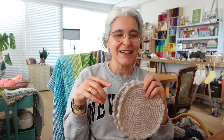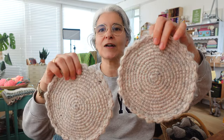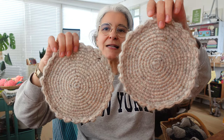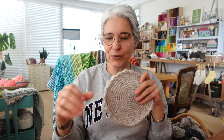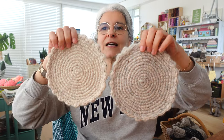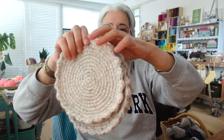We are, you know, Passover here. Pesach is just around the corner. So I think it's going to make a perfect gift for Passover, maybe for my aunts, my family, and for friends. And in these, I used a little bit different colorway, as you can see, of the tweed.